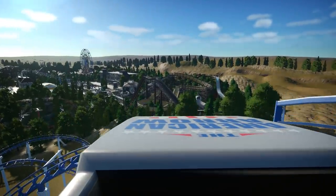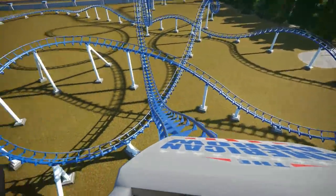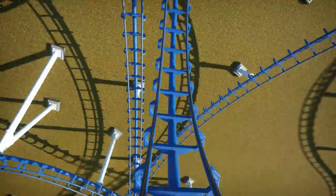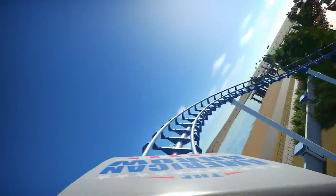You've just seen we've climbed up the lift still, as we get some great views over the amusement park, and bank down to the left, and then down we go, of course, into that drop, up into the first loop, and no messing about, straight into the second loop. A nice classic Arrow moment. And there we go, banking round to the right. Nice bit of an overbank there.